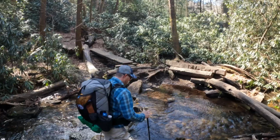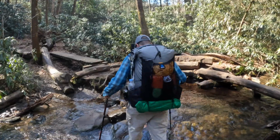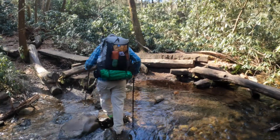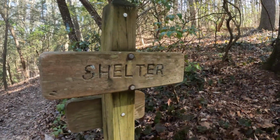This looks slippery. Yeah, sure does. We just passed Stover Creek and came up another 0.1 to Stover Shelter. So I think we're gonna get lunch here and then head on to Springer Mountain Shelter and probably beyond. So it'll be less miles tomorrow to the AT kickoff, AT gateway, whatever you're gonna call it. But here's Stover Creek Shelter.